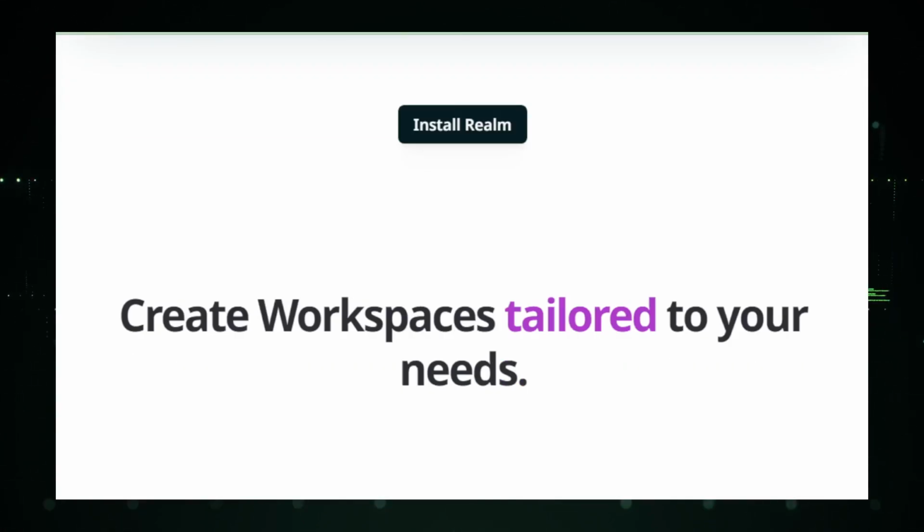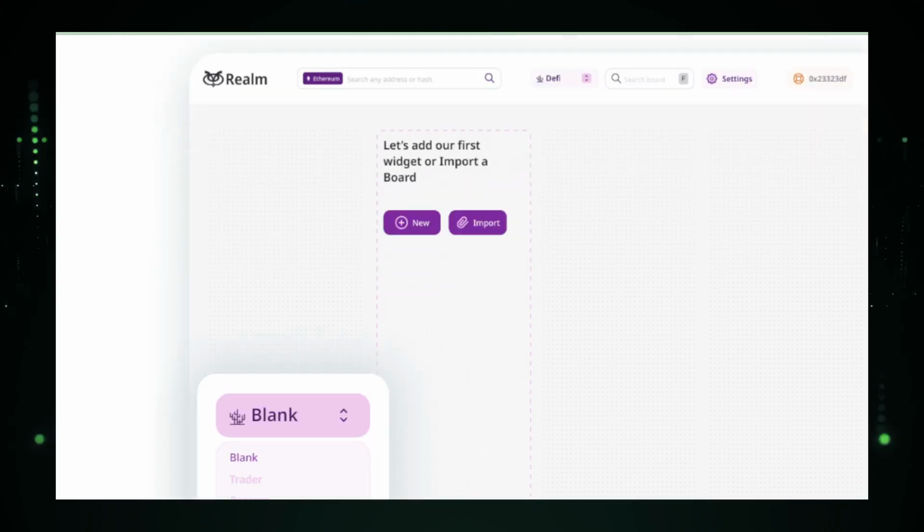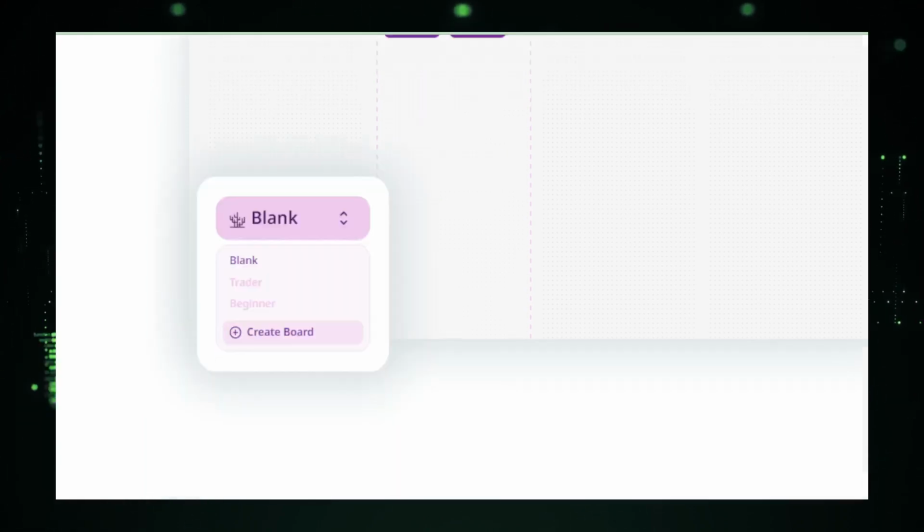The beauty of Realm App lies in its simplicity and power. Adding bookmarks is a breeze. Just a right click away. Collaboration has never been easier, with real-time updates and the ability to work on the same project with teammates, even seeing changes as they happen.